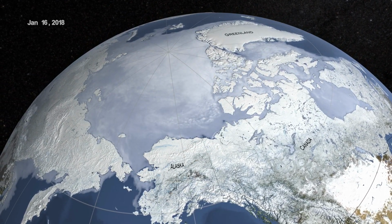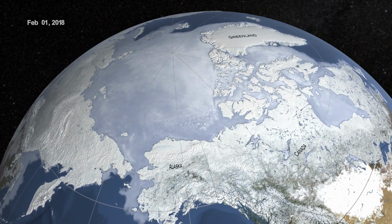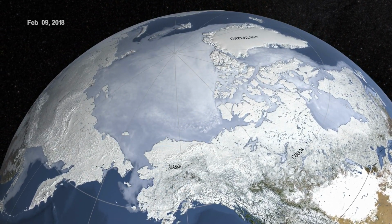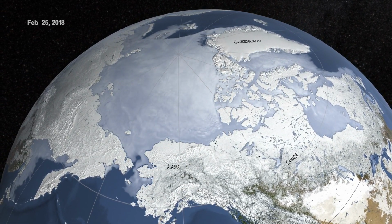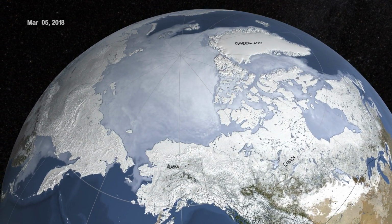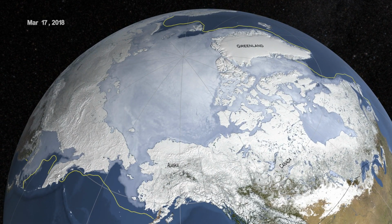But what does that really mean? How and why do we track sea ice? We've got a good record of extents since the late 1970s. So by now, the record of the Arctic ice is clearly one of a decreasing ice cover.